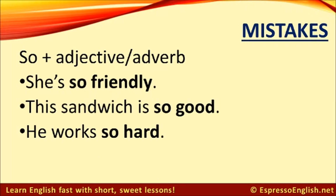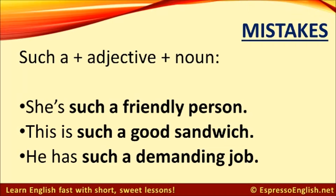adjective or an adverb. You can say, she's so friendly. Friendly is an adjective. This sandwich is so good. Good is another adjective. He works so hard. Hard is an adverb describing the verb works. However, if the adjective is followed by a noun, then we need to use such a instead of so.